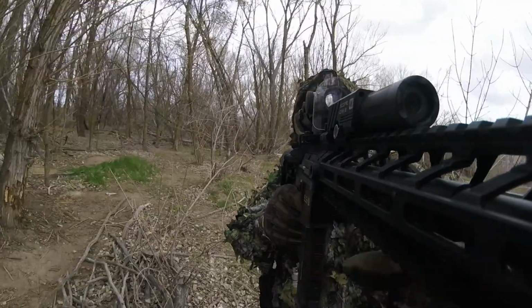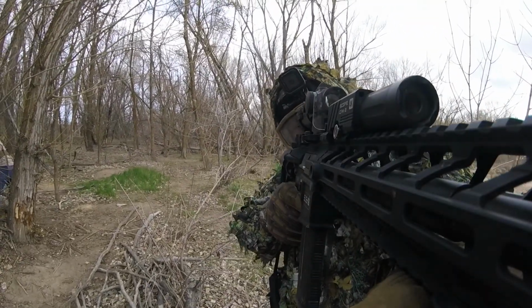You see it? Yeah, there's a guy up there on the hill.